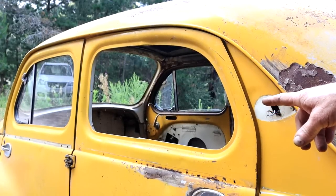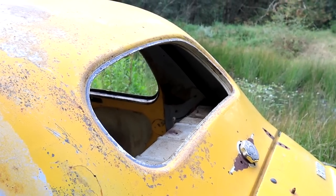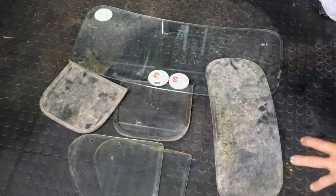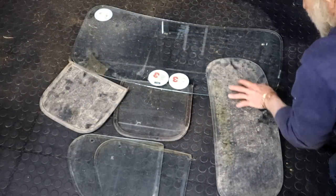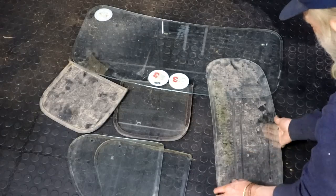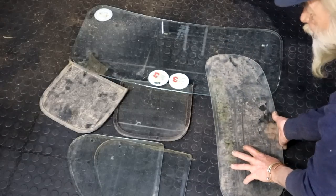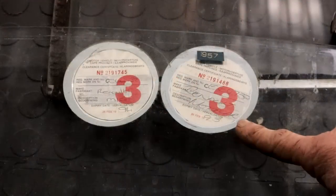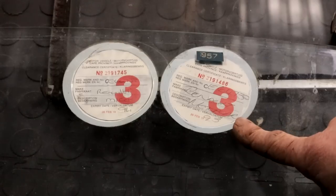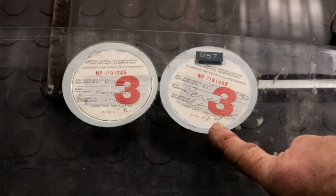Glass here on the rear door is missing. So is the rear window and the windscreen. But no worries, I got all the pieces, man. Front windscreen, rear window, which actually has a bit of a curvature to it, so I'm glad I've got that. And then those 4 pieces are for the rear doors. These license discs on this front windscreen are from another era. This one is 1993, 1994.